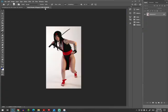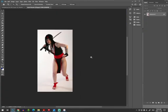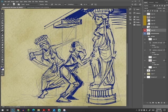I actually had a reference I grabbed here, but I haven't looked at it. It's from my... I don't think I need to look at... That's not really helpful. Having trouble I'm having with this shoulder. There we go. It's a little better. Ooh. Oh, come on. B for brush. Something like that.